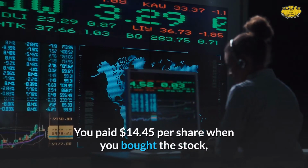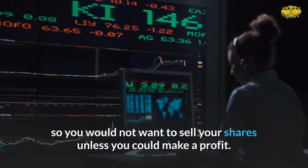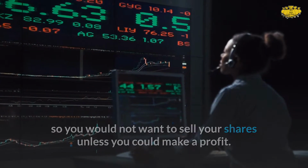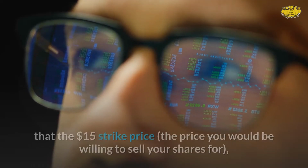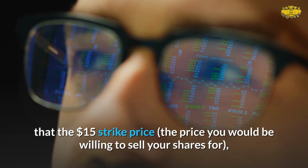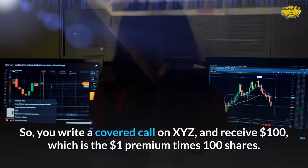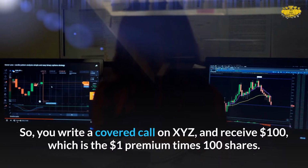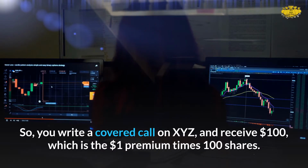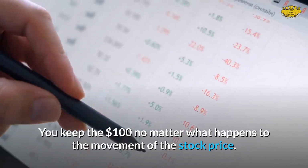You paid $14.45 per share when you bought the stock, so you would not want to sell your shares unless you could make a profit. Looking at XYZ's option chain, you see that the $15 strike price, the price you would be willing to sell your shares for, is currently paying $1 per share on call contracts that expire 1 month from now. So, you write a covered call on XYZ, and receive $100, which is the $1 premium times 100 shares. You keep the $100 no matter what happens to the movement of the stock price.